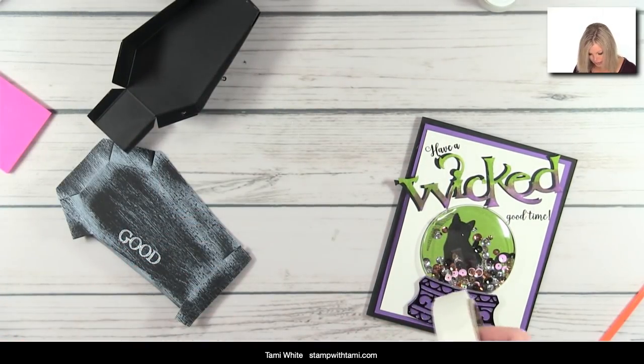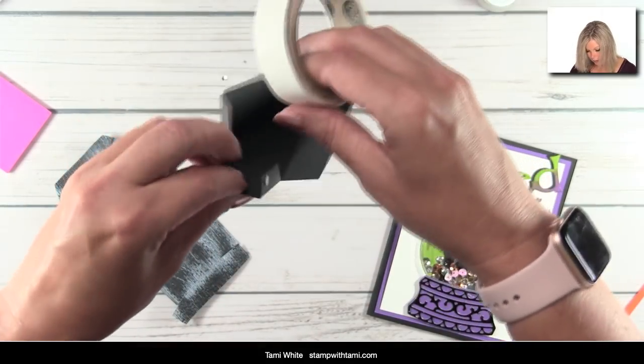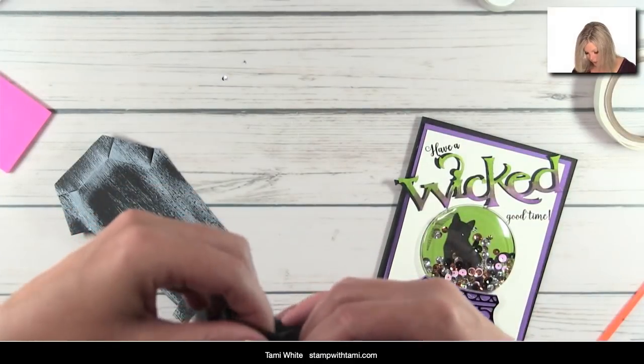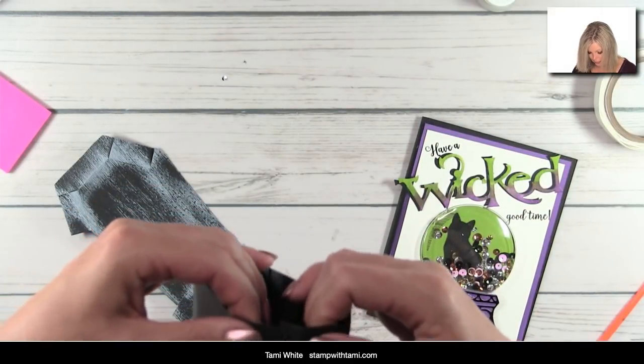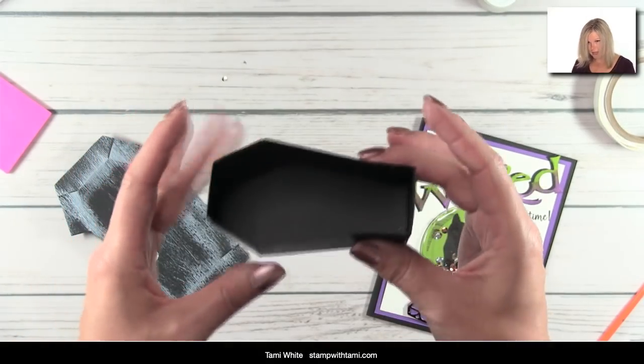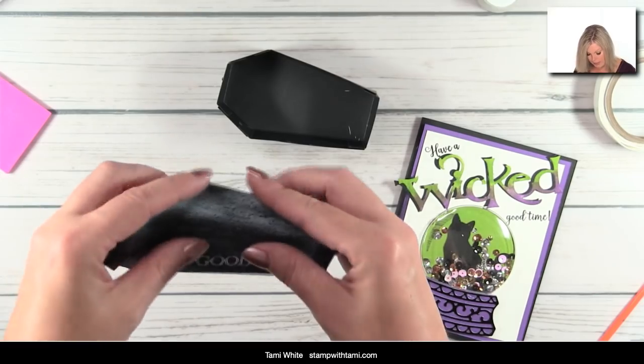So easy. You could make a ton of these if you were making them for a party, for friends, for coworkers. It would be wicked easy. Wicked easy. See, there it goes. Told you. I say that and I don't even realize it. It's inbred in me. So that is the base of the treat box. It's a good size too. You could put some good treats in that. And then the top goes together the same way.